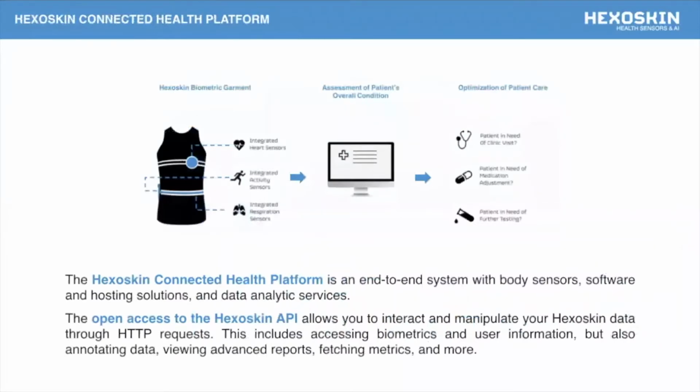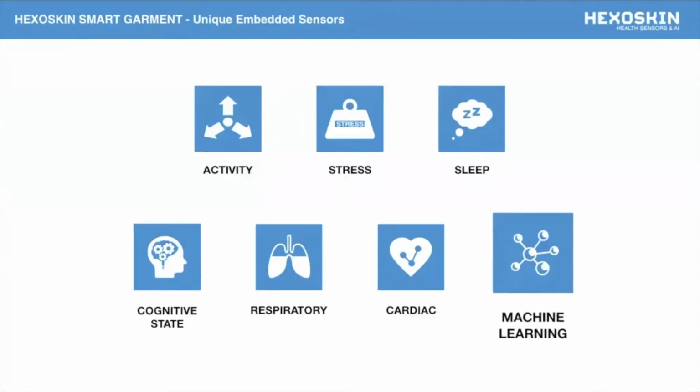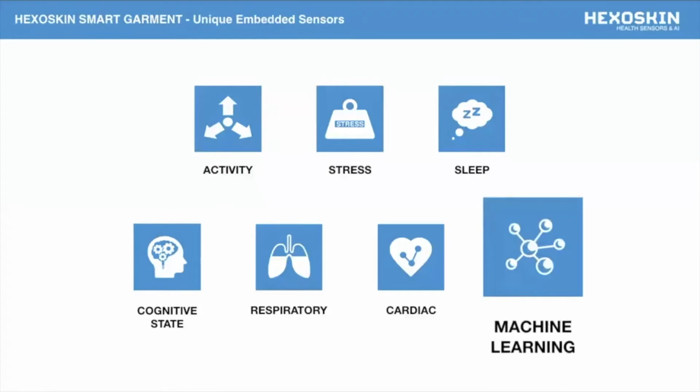It is important to know that Hexoskin is not only a simple smart garment. All the body-worn sensors combined with the cloud-based database and the data analysis server constitute the core of the Hexoskin Connected Health platform. And with this Hexoskin platform, not only can you do work in the classic field of research, but now you can, with our system, collect rich data, access our open API, and use machine learning to push your analysis even further.